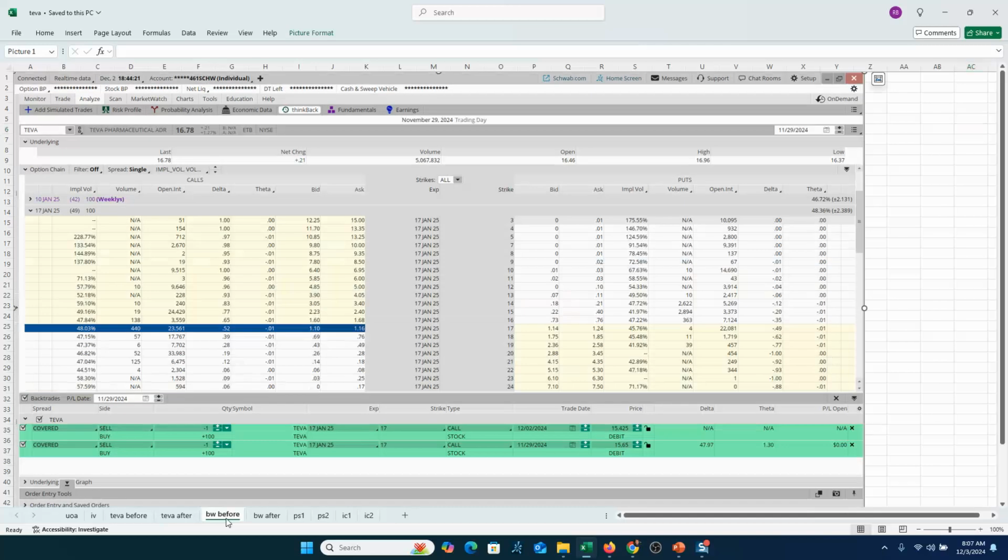Taking a look at the buy-write right here, here was the buy-write right before the big call buyer. You can see IV on those calls. This time we're looking at the Jan 17, the more at-the-money calls, trading just under 50 again. That buy-write right before the big call buyer was trading at 15.65, which is taken by buying the stock at 16.78 and selling a call at roughly $1.13 or so.